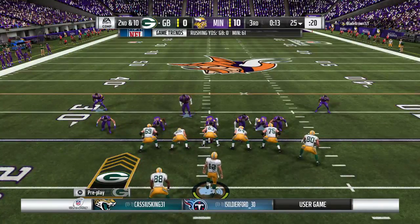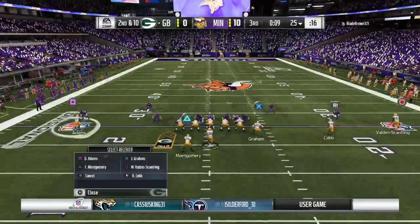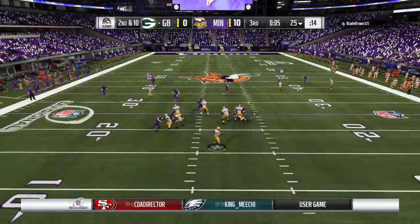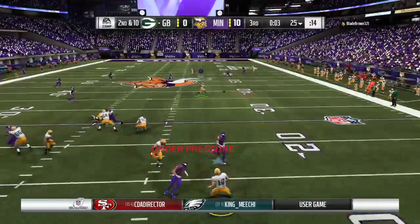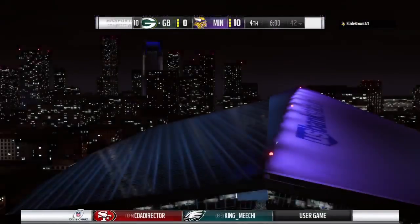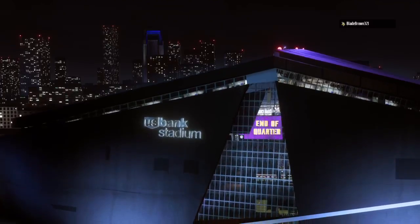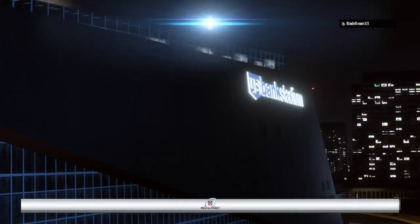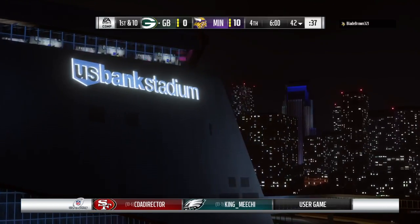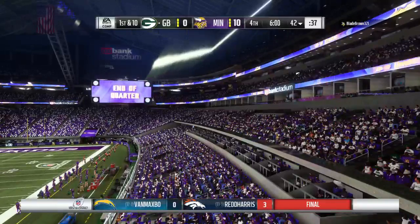Well, they had to run for no gain. Now they'll try again from the 25 on 2nd and 10. Rodgers to throw on 2nd down. Caught on the right side by Adams. And past the 40 before he's out of bounds. And we return, welcoming you back to Minneapolis. It's the Packers who have the football, but in need of points as we begin quarter number 4.